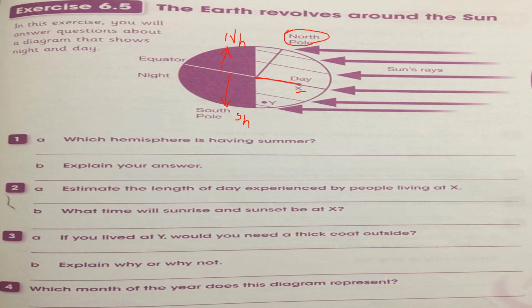This is exactly half of that time. So day and night together equal 24 hours. If it is exactly half of the day, it is about 12 hours. So the day length is 12 hours. And the time of the sunrise is about 6 a.m. and the sunset is 18:00. So if we take the difference of the sunset and the sunrise, it is equal to 12 hours.